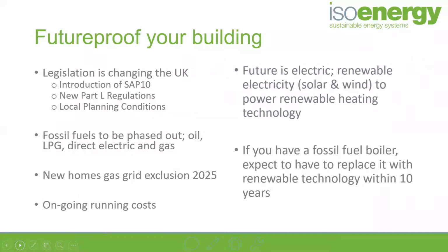Future-proofing buildings, so legislation in the UK. You've got the new Part L regulations that are coming into force, introduction of SAP 10 targets, that's starting in the city. Local planning conditions vary from local planning authority to planning authority. Some of them require you to put in a renewable heating system. Some of them say you have to meet a 10%, 20%, 30% carbon reduction target. So it might be that you choose to install a heat pump to offset some of those conditions for planning.